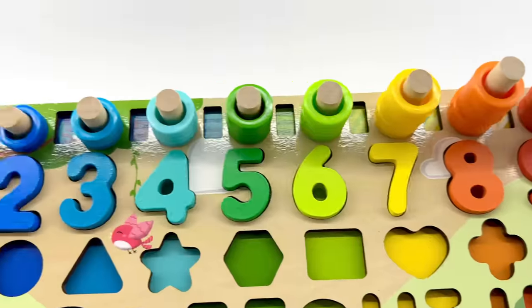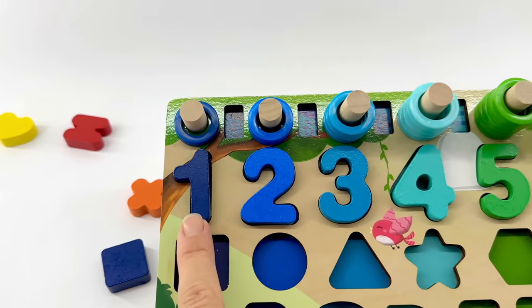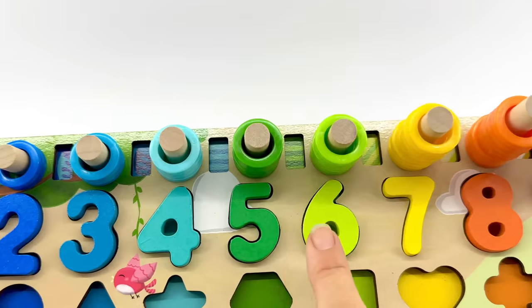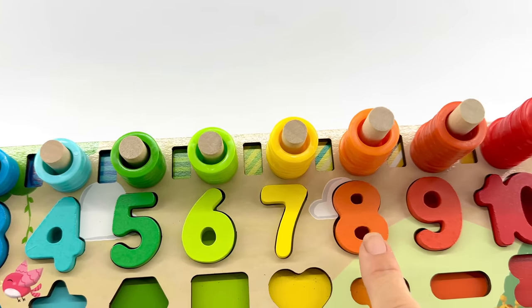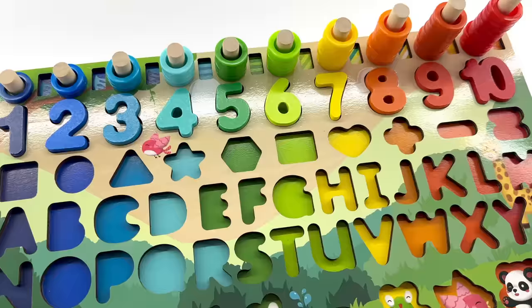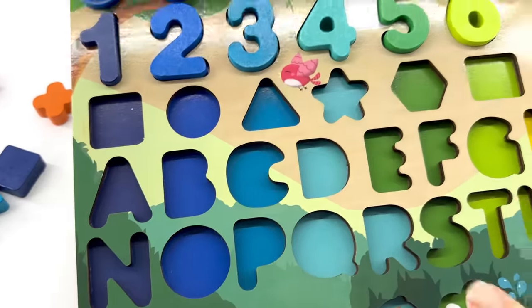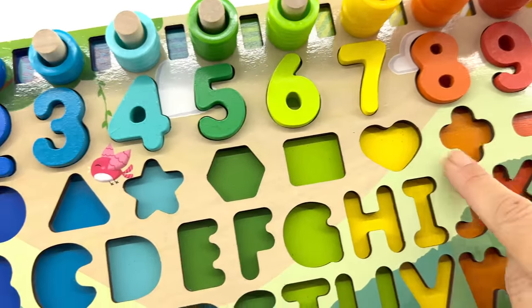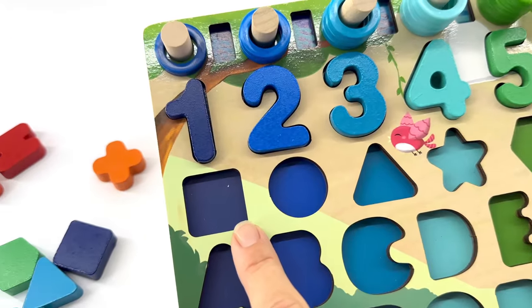Help me count all of them one more time. One, two, three, four, five, six, seven, eight, nine, and 10. Right. What are all of these other shapes we are missing on the board? Will you help me fill them in? We practiced our colors, so I think this should be easy.